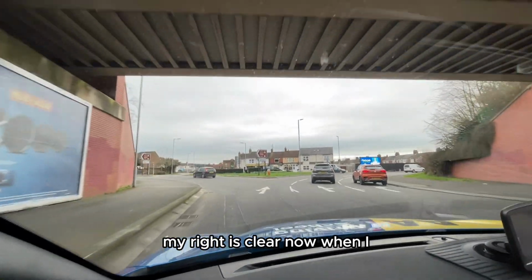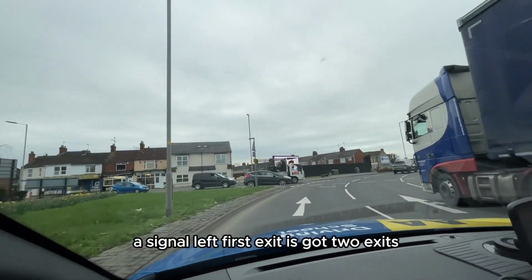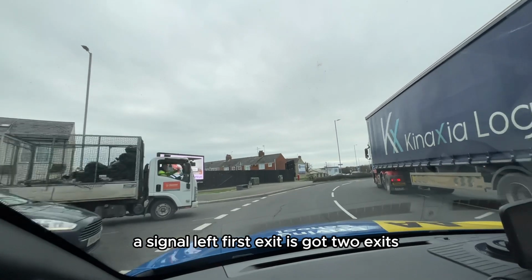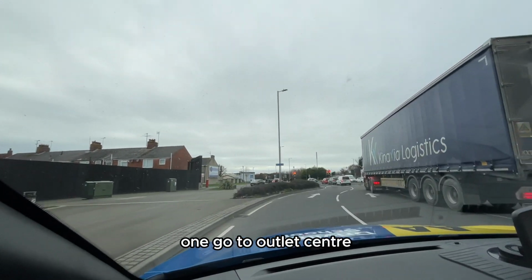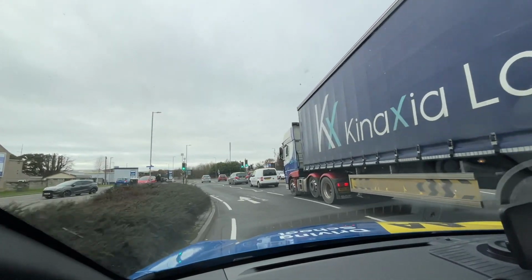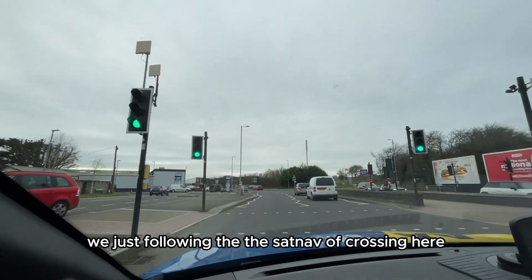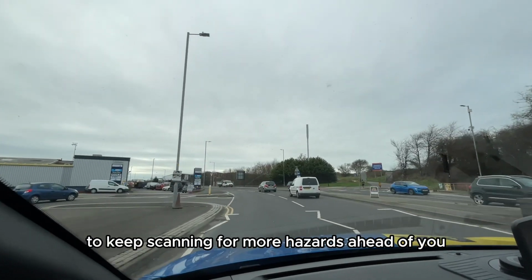My right is clear. Now this is the first exit here. First exit has got two exits. I'll signal left. One goes to the outlet center, the shopping area, and then one goes to Rodbourne. Okay, good. We're just following the sat nav, crossing here. Keep scanning for more hazards ahead of you.